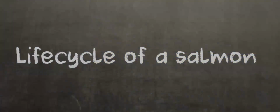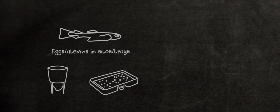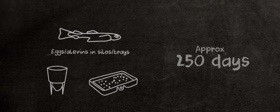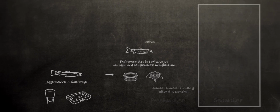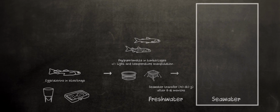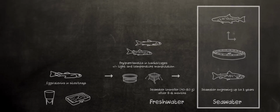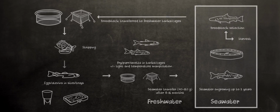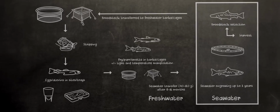So this is the life cycle of a salmon. The eggs are incubated. After a certain amount of degree days, which is around 250 days, the eggs will hatch out. They're alevins, they have their own yolk sac. They then transfer to seawater for the seawater part of their life cycle. So up until now they're in fresh water, then they go to seawater. They'll grow up for a couple of years with us. They will then be stripped, so they'll have the eggs and the sperm taken from them, and then that will fertilize the egg, which then goes through this process again.